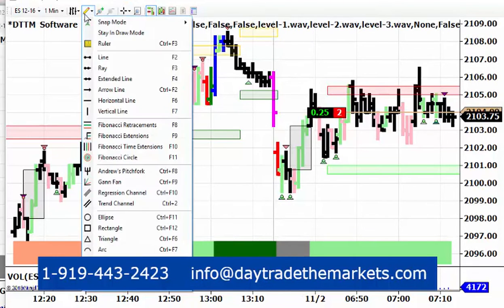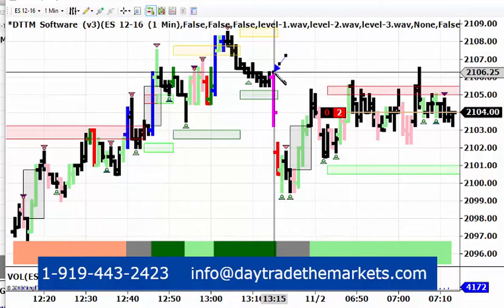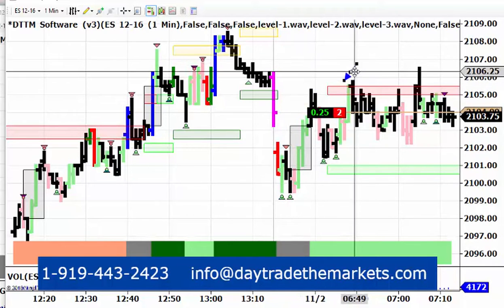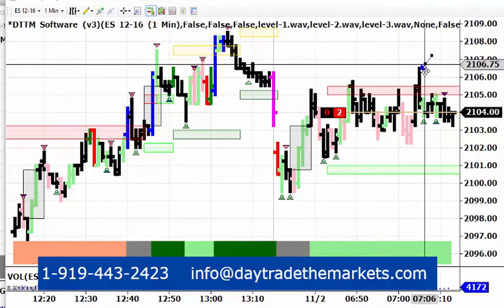let me just get this here. We had a little bit of selling just at the end of yesterday, so this is where it opened today. A probe up into here, slightly higher high, slightly higher high. Pretty good rejection off of this bar right in here.